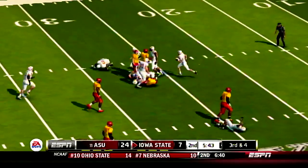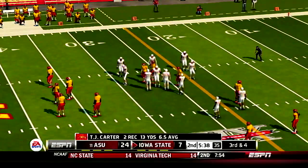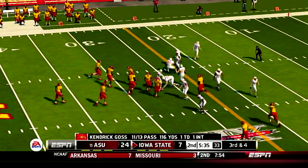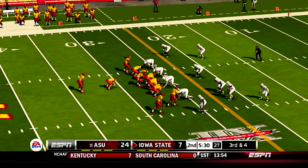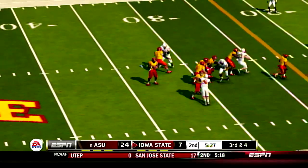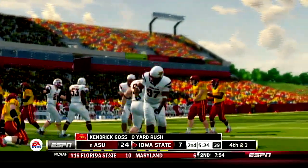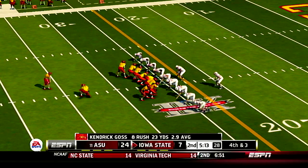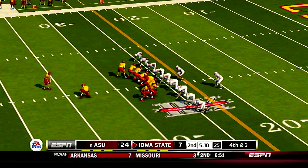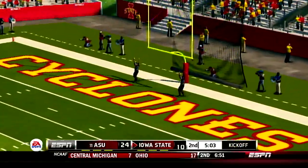Set. And he's got the junior, and he hits him hard at the 27. He goes down at the 26-yard line. It looks like they're going to try for the long field goal. It has the distance, and he splits the uprights.